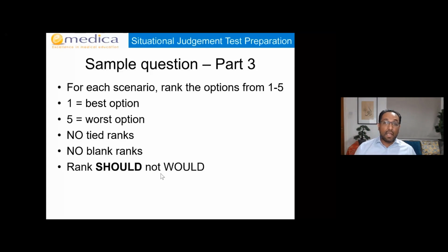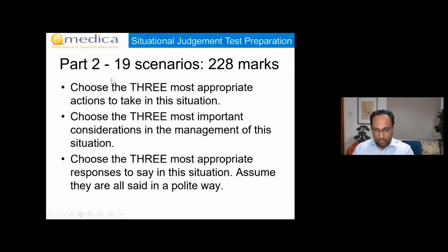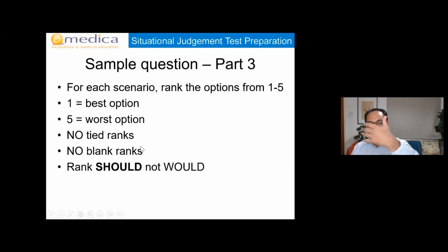Last section. So now remember, when you get to the end of this section, you've got 70 minutes. Let's say you couldn't finish this. It would just stop. Then you've got the choice of a 10-minute break or not. Then the second half of the exam starts, which is part 3, which are all ranking questions. You can't now go back to that section.